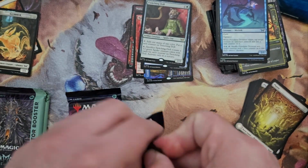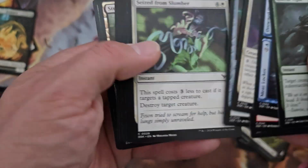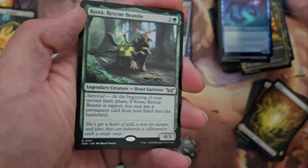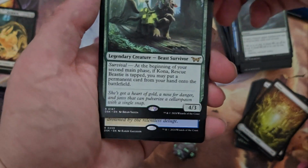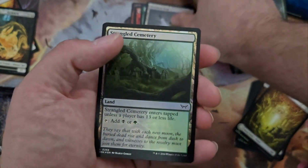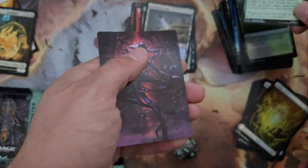You know, again, sometimes you can get a lot of rares in these packs, and then sometimes you only get one of each. Sometimes you'll get like a Leyline and then a land. And in limited, you don't want those types of dead rares. So it's kind of like hit and miss with these. I know a lot of people are happy about getting more value with the packs, but at the same time, nobody cares about getting a Flooded Farm Verge when you're drafting. It does not do you any good.